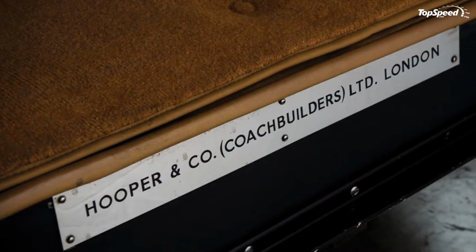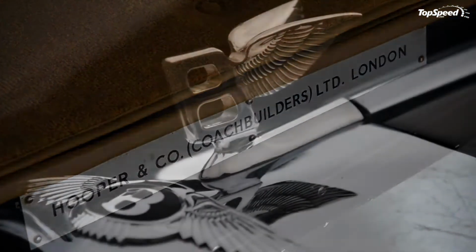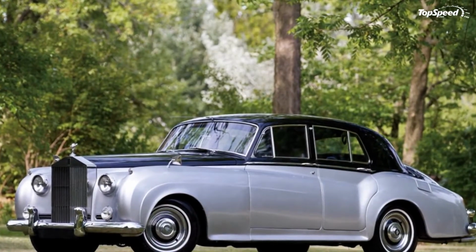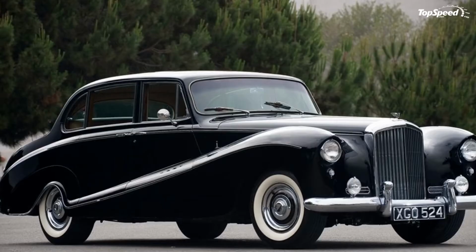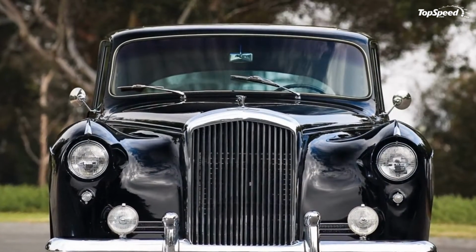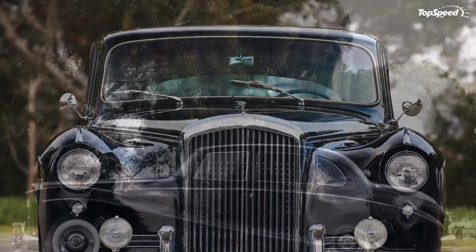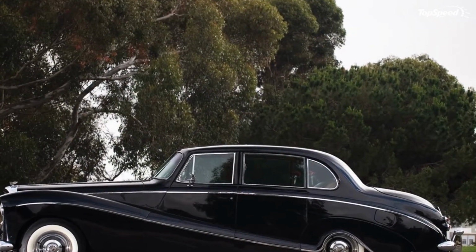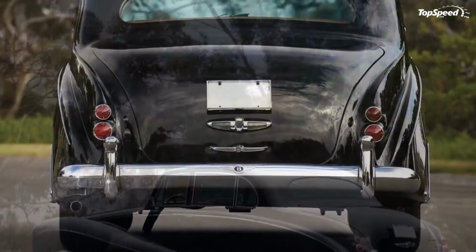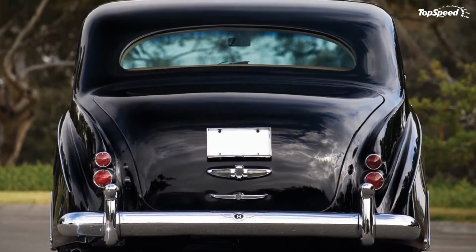Prices. Due to the increased availability of Bentley cars that resulted from the standard bodies, Bentley was able to sell more than 3,500 units of the S1 over a period of 4 years, a number that few pre-war European luxury carmakers could even dream of. That means that prices are all over the place for the S1 today. This is a very rare example of the car, but as it turns out it isn't the most valuable.